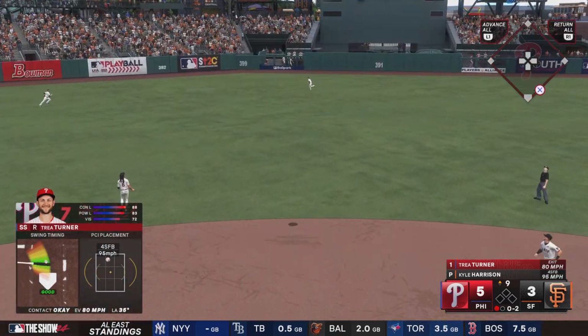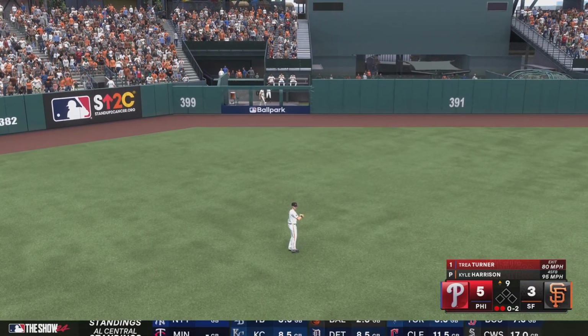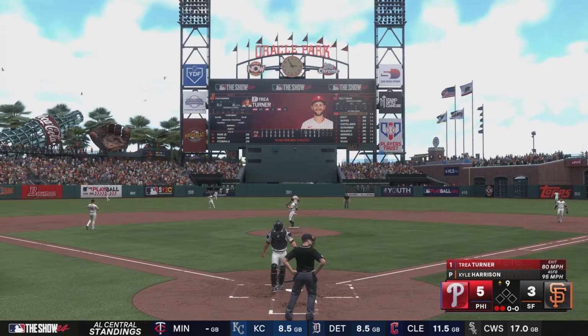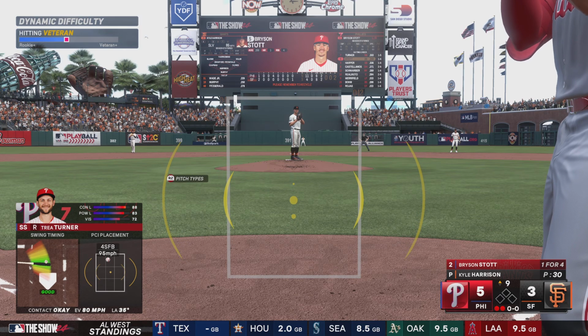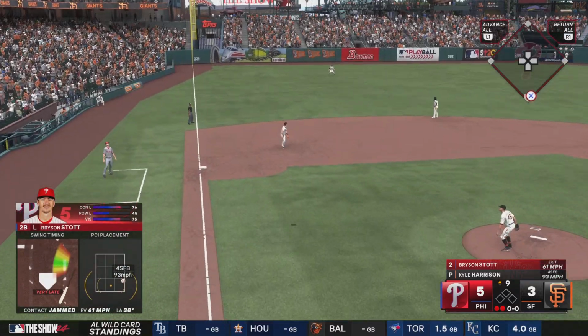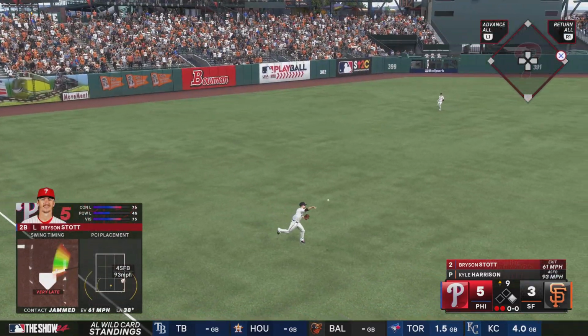In the air to left center. Under it. Makes the catch. And there are 2 down. Now back. The second baseman. Bryson Stott stands in for the Phillies. And that one is lifted in the air. Dunks one into left.